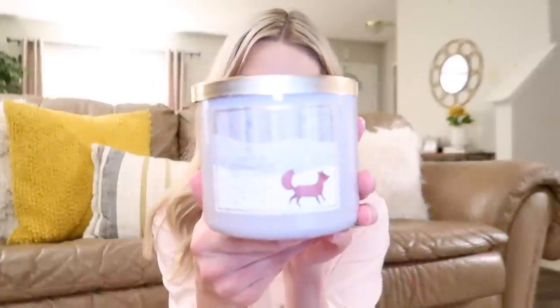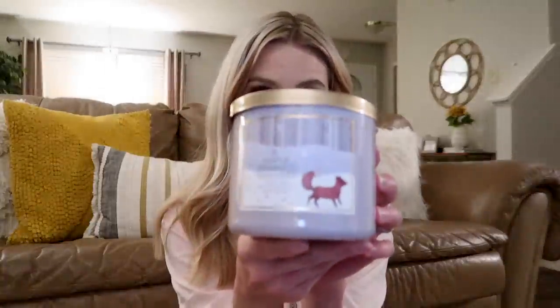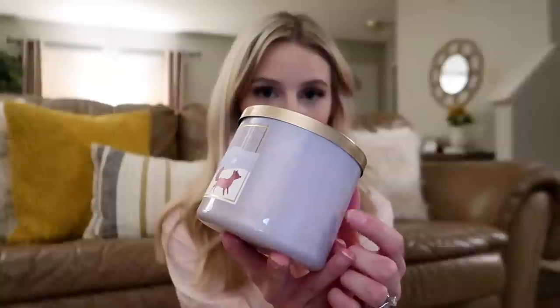I'm actually gonna put some on right now. It smells so good. And then I got this candle. So this is the Maple Cinnamon Pancakes candle, and I love this packaging. I don't normally see this lilac color for October, but I really, really like it. It has fragrance notes of warm maple syrup, fluffy buttermilk pancakes, and fresh ground cinnamon.